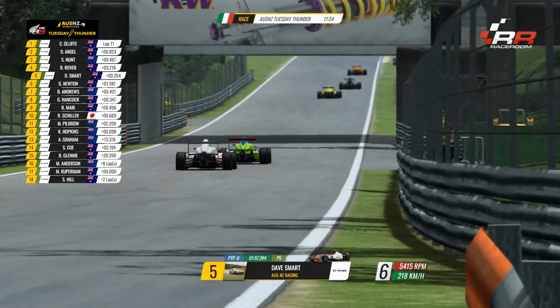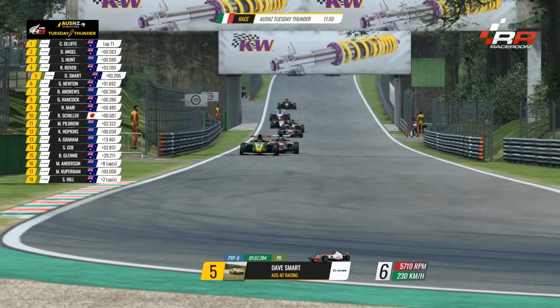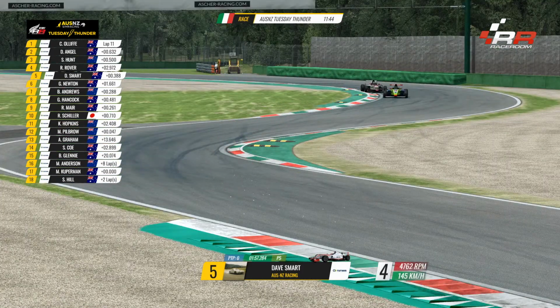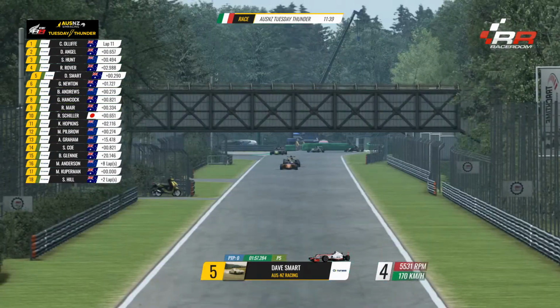Just under 12 minutes to go. You'd like to think that's about 7 laps around here. Can Clint and Shards even make it to the line without needing to pit?